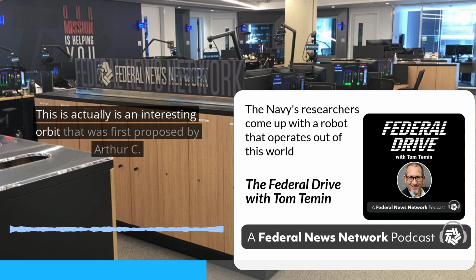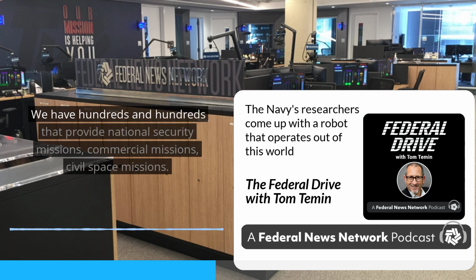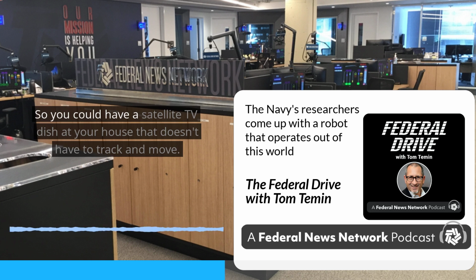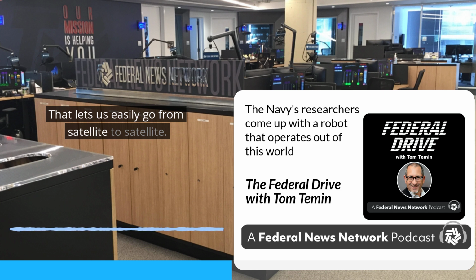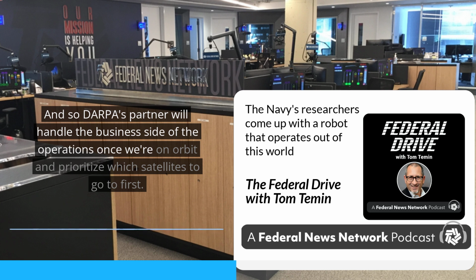This is actually an interesting orbit that was first proposed by Arthur C. Clarke. Sure, yeah. He thought that the world would need 3 satellites in GEO to provide all of our communication needs. We have hundreds and hundreds that provide national security missions, commercial missions, civil space missions. And so at GEO, the satellite will stay at one spot in the sky. Right. So you could have a satellite TV dish at your house that doesn't have to track and move. It points to a point in space, and the satellite will stay there all day. That lets us easily go from satellite to satellite. And so DARPA's partner will handle the business side of the operations once we're on orbit and prioritize which satellites to go to first.